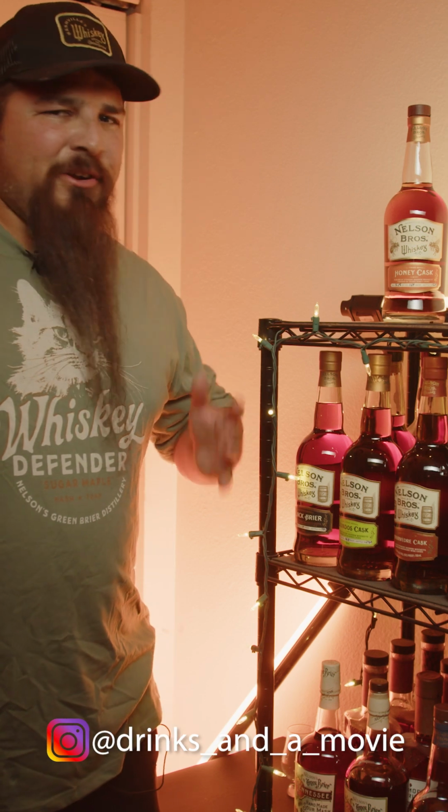The gift shop is amazing. The bar is nice and long. You got a lot of options. So if you ever get to go to Nashville, Tennessee, definitely check out the Nelson's Greenbrier Distillery.